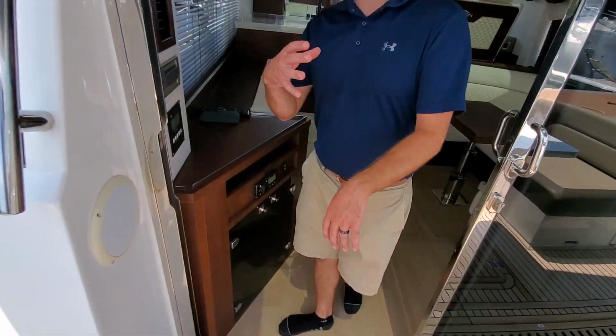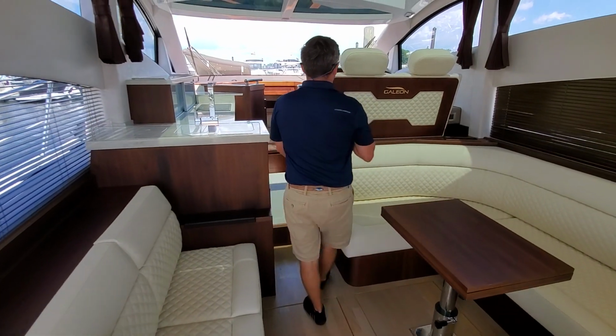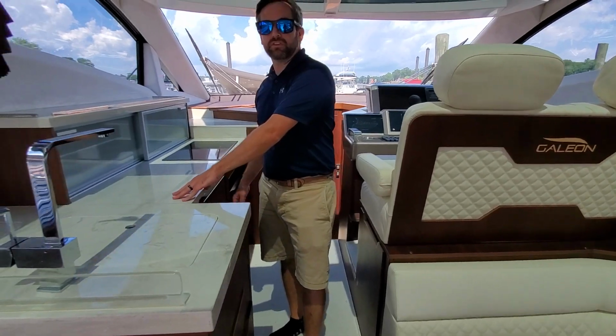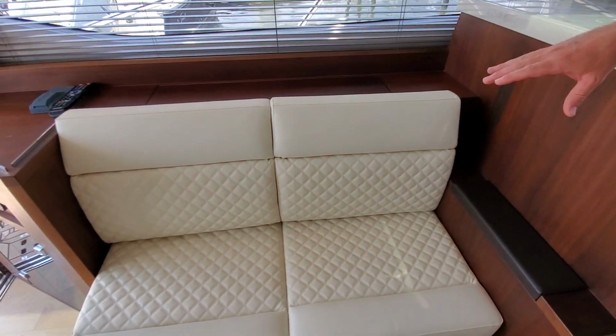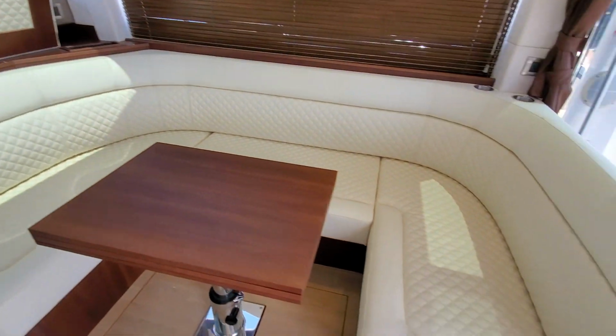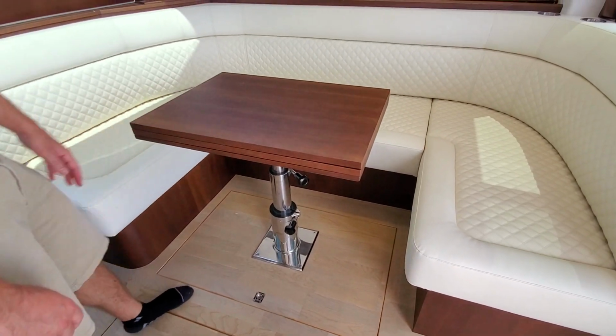As we step into the galley, into the boat, I apologize. This is the galley up version. So you have the galley on the port side here, seating right behind it, and then you have a nice U-shaped seating here. This table does lower and become a sleeper if you want.